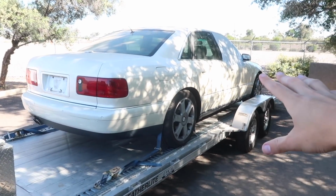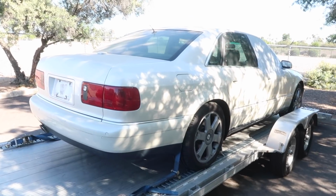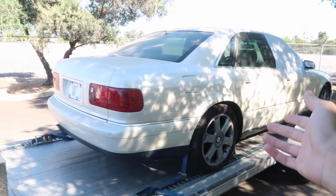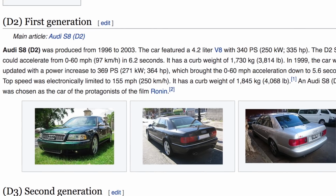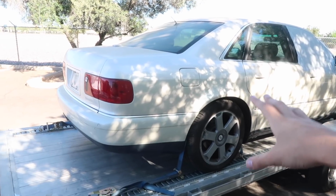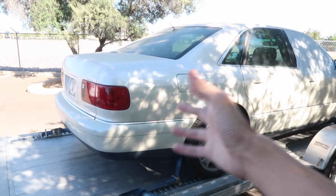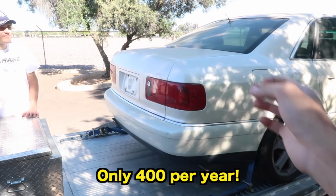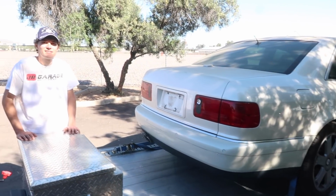So as I stated in the intro, this car is extremely rare. Prior to bidding, I actually had no idea this generation of S8 existed. It's codenamed the D2 generation, produced from 2001 to 2003 in the United States. The production numbers vary according to who you ask and how many were brought to the US. Some people say a couple hundred, some people say about 500, some people say a little more than 500, but regardless, that is still extremely rare.